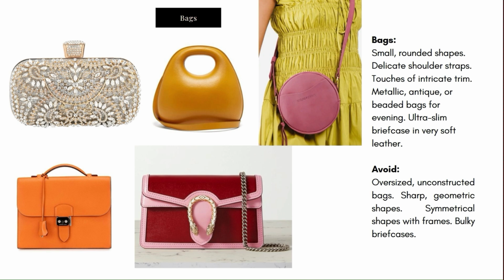And for evening wear, that first bag with all of that sparkle detail is great because it adds glamour and femininity, but the size keeps it so that that's not too overwhelming and the shape is still defined. Avoid oversized, unconstructed bags, sharp geometric shapes, symmetrical shapes with frames, bulky briefcases.